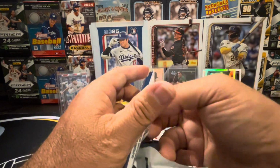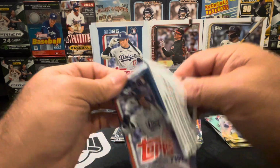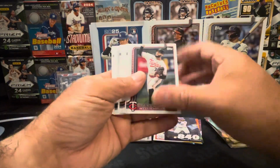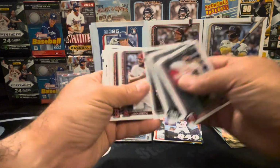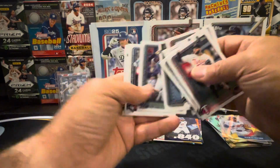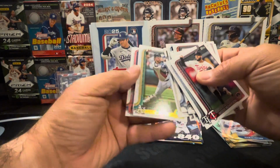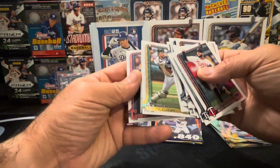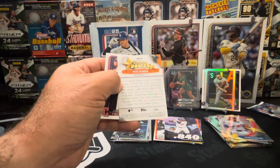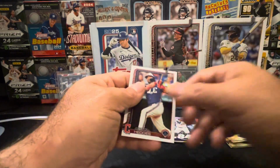So we got a couple things back there, folks. We got the 76 Independence Day card. He's a day late. $1 short, as we say. But, you know. That could have been my all format rip, Pete Alonso.